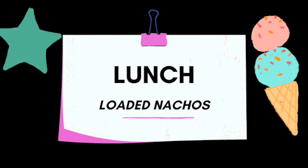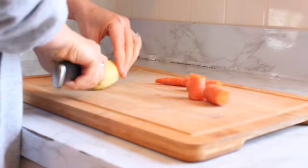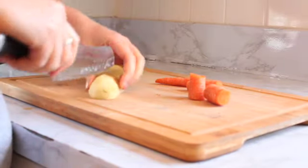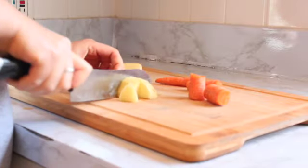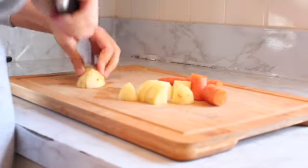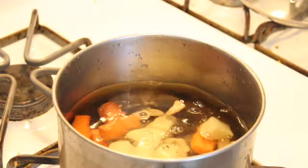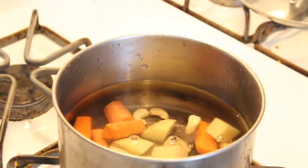Lunchtime. Oh man, I have been loving these loaded nachos lately. So I was recipe testing a nacho cheese recipe, and I kind of did a mixture of a couple different recipes that I really like, kind of blended them together. So I just peeled and chopped up some carrots and potatoes, and then in a saucepan I simmer some raw cashews with those carrots and potatoes until they're soft.